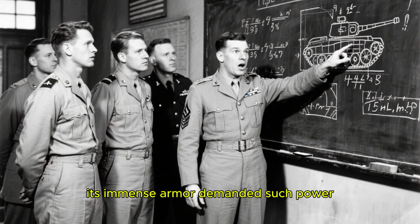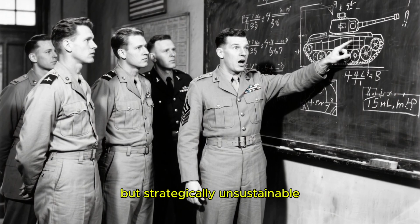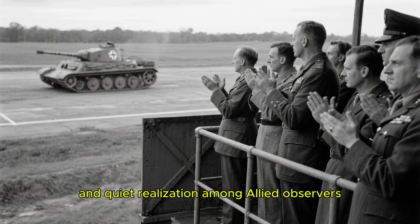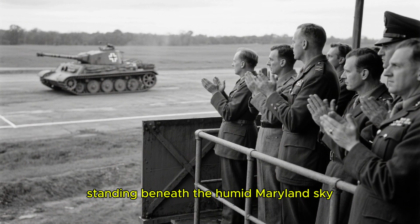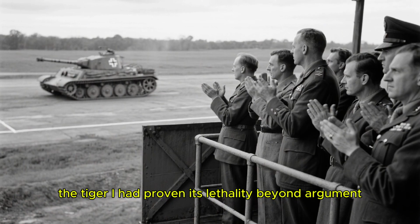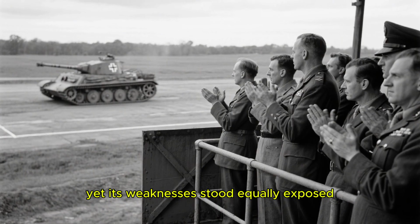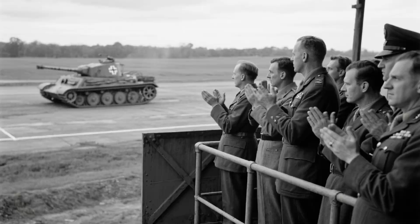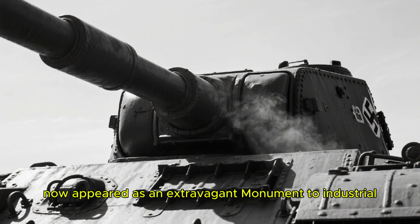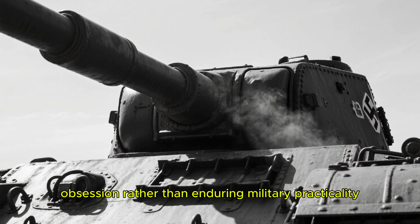Its immense armor demanded such power that efficiency became an afterthought, rendering it tactically magnificent but strategically unsustainable. The demonstration ended under mixed applause and quiet realization among Allied observers standing beneath the humid Maryland sky. The Tiger. I had proven its lethality beyond argument, yet its weaknesses stood equally exposed for the world to see. Germany's engineering triumph, once considered invincible, now appeared as an extravagant monument to industrial obsession rather than enduring military practicality.